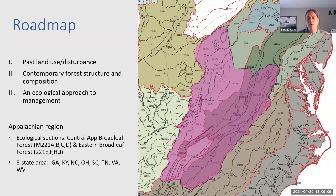So just a quick overview of where we'll be going during this presentation. We'll start out by discussing past land use and the disturbance regime of the Southern Apps, kind of move into contemporary forest conditions, and the issues that we have with managing these forests in an ecological manner, and then end by discussing an ecologically grounded approach to managing these really complex and diverse forests. We're going to define the area I'll be talking about. There's no solid definition of what Appalachia is. It varies greatly depending on what source you're looking at. So for this talk, I'm pretty confident the topics and principles I'll discuss are really applicable to the parts of the 8 states I have listed here, and wholly or partially, at least within those 8 ecological subsections identified.